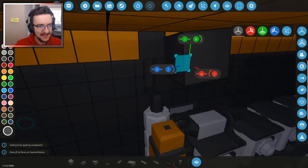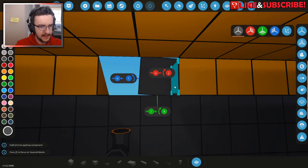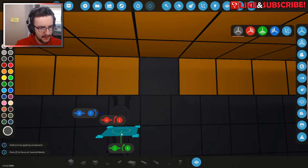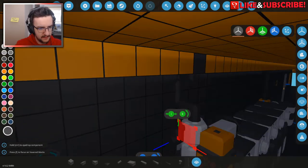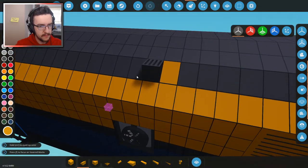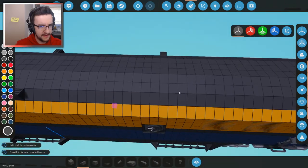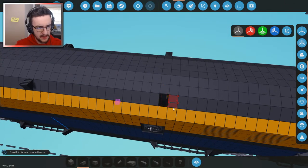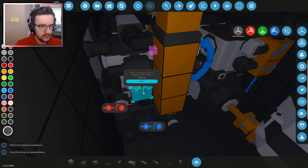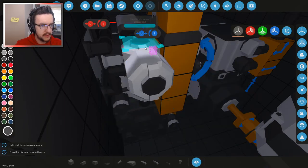Maybe I should change that. Let's put it here instead. There we go. Put this piece back on there like that. Have this bit go this way, and then up, and there we go. It's so quick. It just rotates. I think that works, right? Then we're gonna have to do the same thing here. Okay. Converters. Let's go. 1, 2, 3. There we go.